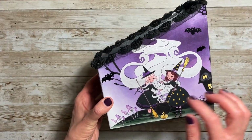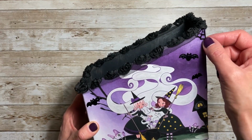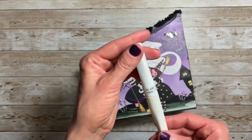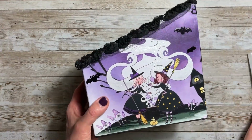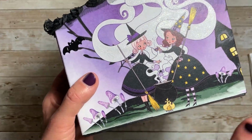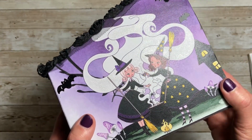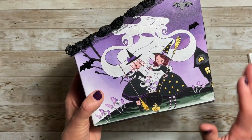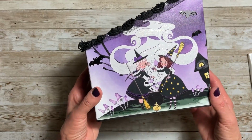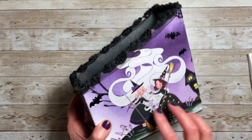And then on this side, I just added some more sequins, a little black web sequin there. And then another thing that I did was I took some Wink of Stella, and I went over some of the smoke and down in here, and even the fire. I don't know if you'll be able to see that, but it just looks really cool in person. I love that. There's the sparkle going on, makes it even more real. I love how the rosette trim turned out as well.